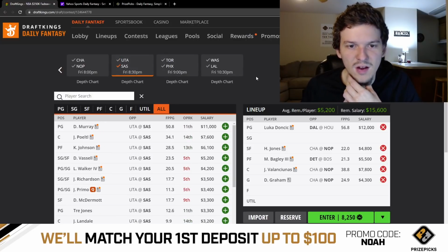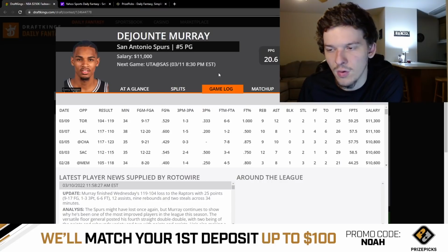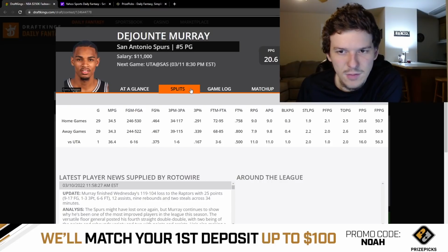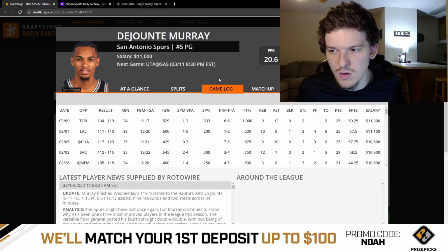And then on the other side with San Antonio, DeJounte Murray has been incredible this season. He's been unstoppable. 11K, though, in this matchup against the Jazz. I don't think I'm going to be looking at DeJounte Murray today. I think there's just other studs I'd rather go to.